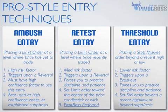We're going to look at the retest entry, which is the Pivot Boss preferred style entry. This is the entry I use for virtually 95% of my entries. And the threshold entry is the one that I would potentially use as much as ambush, or maybe even a little bit more. But the threshold entry is a more confirmed approach to entering the market and provides a lower risk factor. But of course, the trade location goes from best down to not as good.